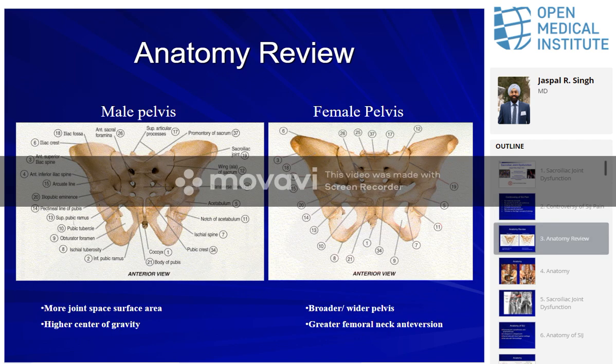Just a review of the anatomy, we know the pelvis is shaped differently between males and females. The female pelvis is more gynecoid, it's wider, again, to allow for birth. The male pelvis is more android. It is more vertically oriented and less wide. Those differences have implications because they place different stresses on the sacroiliac joint. The articular surface of the sacroiliac joint in women tends to be bigger. In men, it tends to be smaller.